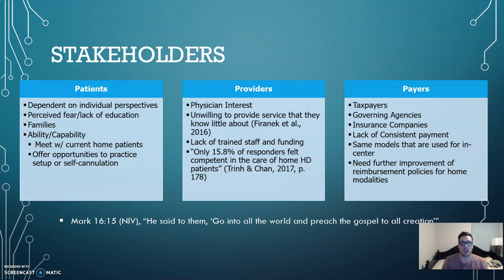Insurance companies may resist different modalities because it strays away from the traditional 3-day per week model, which made it easy for reimbursement. However, this could require improvement on the reimbursement policies for home modalities.